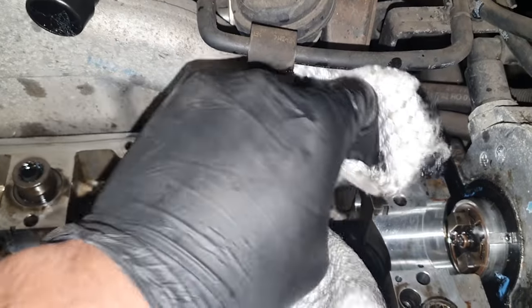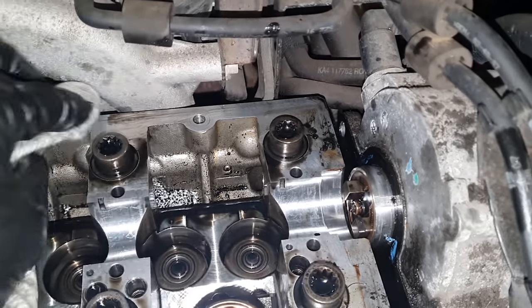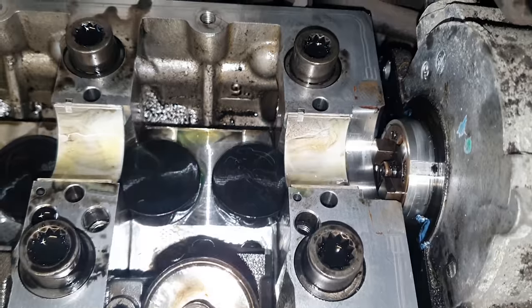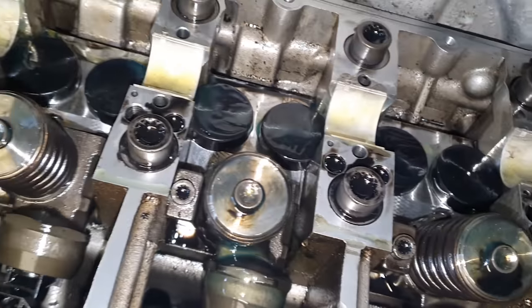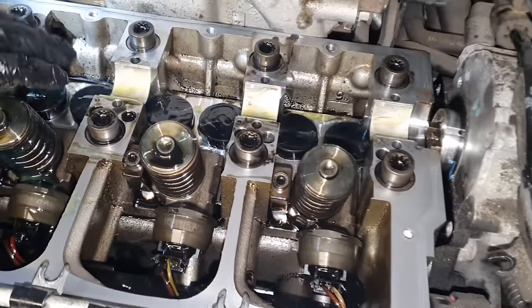That is satisfying. You find that satisfying? Yep. And you clean it. We've taken all the old bearings out and replaced them with new ones. New camshaft bearings. Assembly lube, just to make sure that it doesn't spin a bearing, as they say.